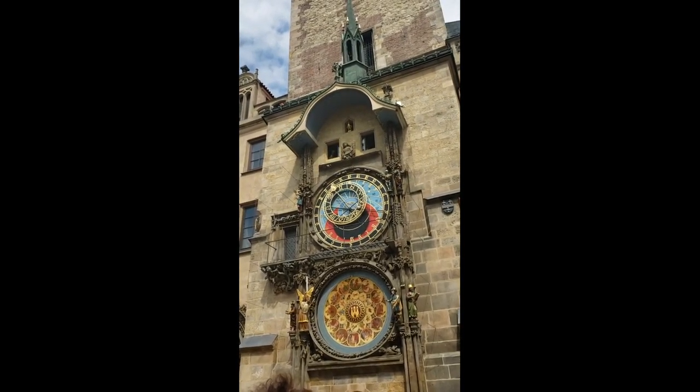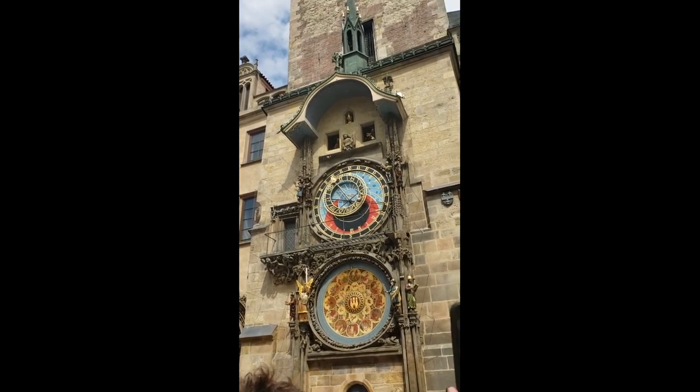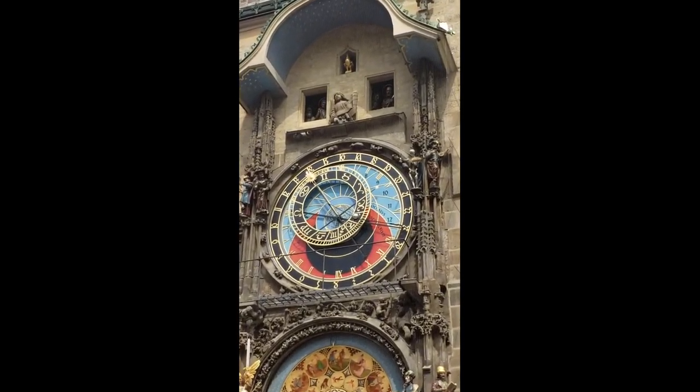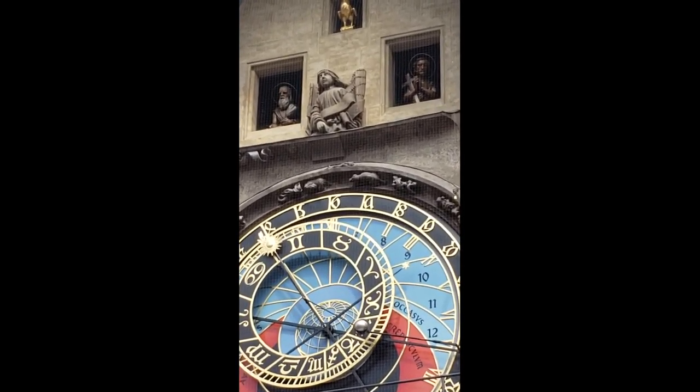We are at the astronomical clock built in 1470. 600 plus years. The disciples are coming out. If you see them, they're at the top. There.